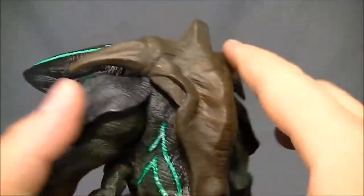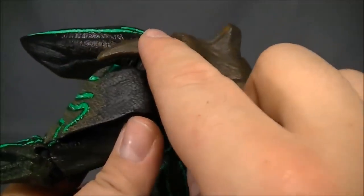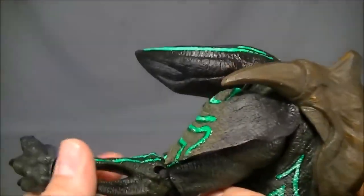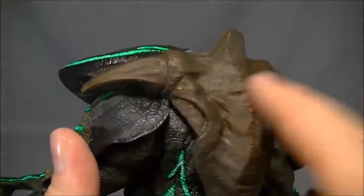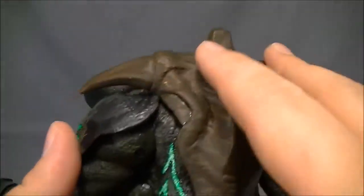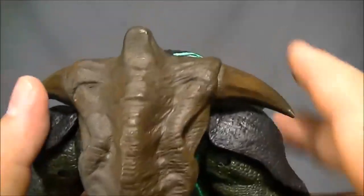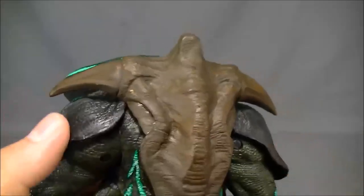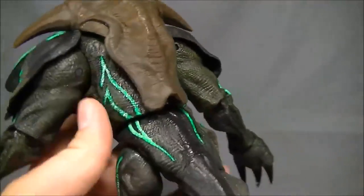But anyways, getting back into the figure, I really would have loved to have seen the gloss black here on the tusk, just like you see on his fingernails here, because it really would have helped to show a little more variation and detail on here. Right now it's just more of a wood brown color. So it's a little odd, but I don't really hate it all too much. It still looks really nice.